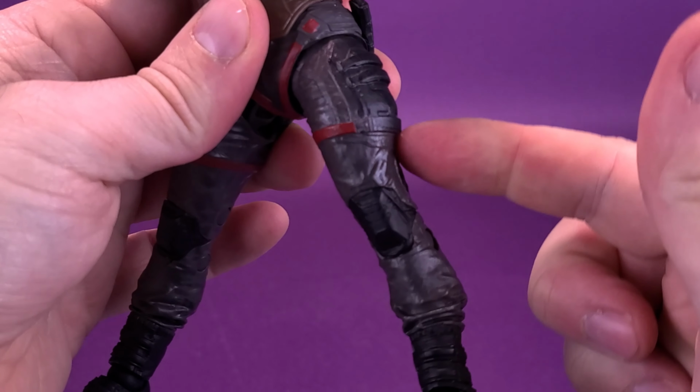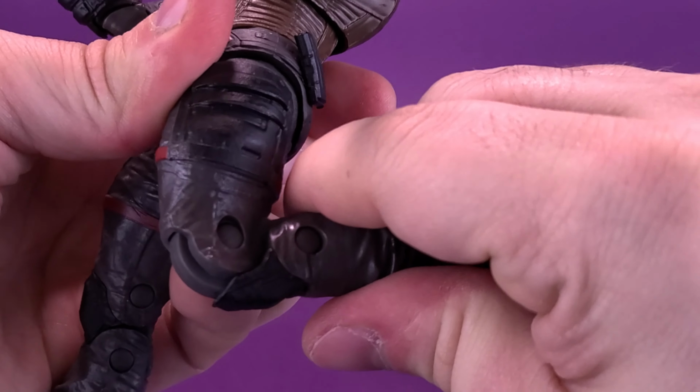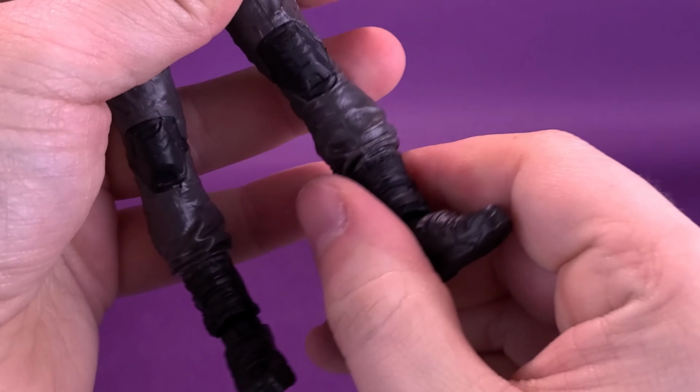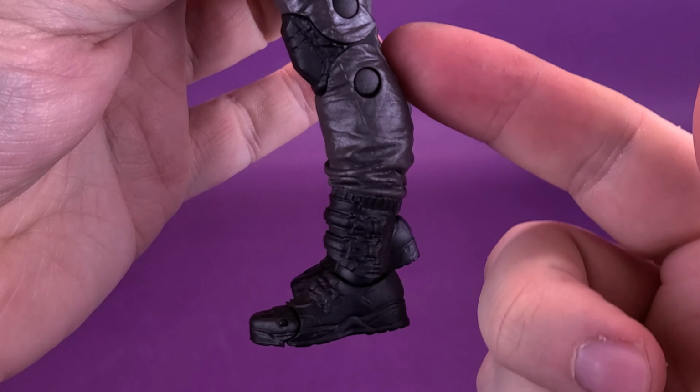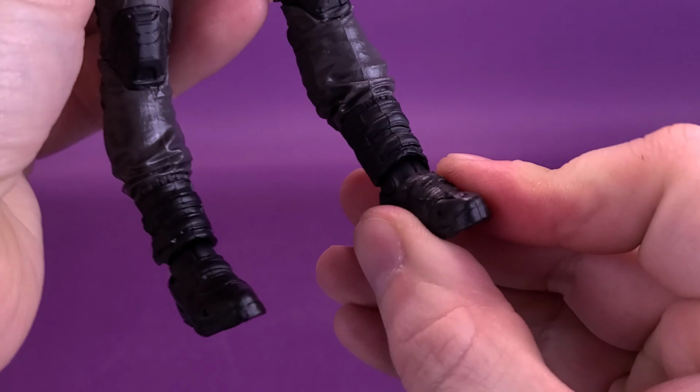He doesn't have any swivel break up here. Nothing is cut here on the thigh. Instead, what they ended up doing was they gave it a double hinge on the knee. There's one, and the other one's right there. He has no articulation for the tops of his boot, because his boot is just simply a continuation on the sculpting of his lower calf. But the figure does have at least ankle pivots.